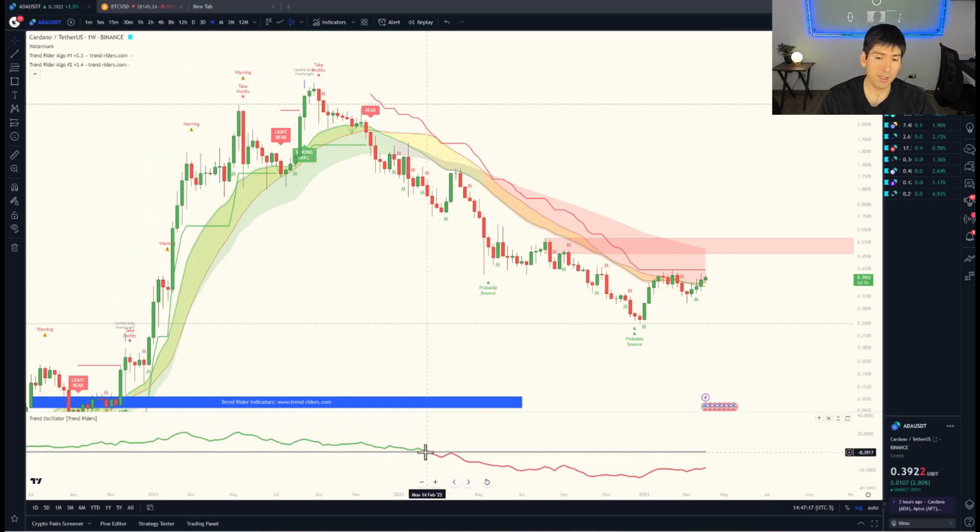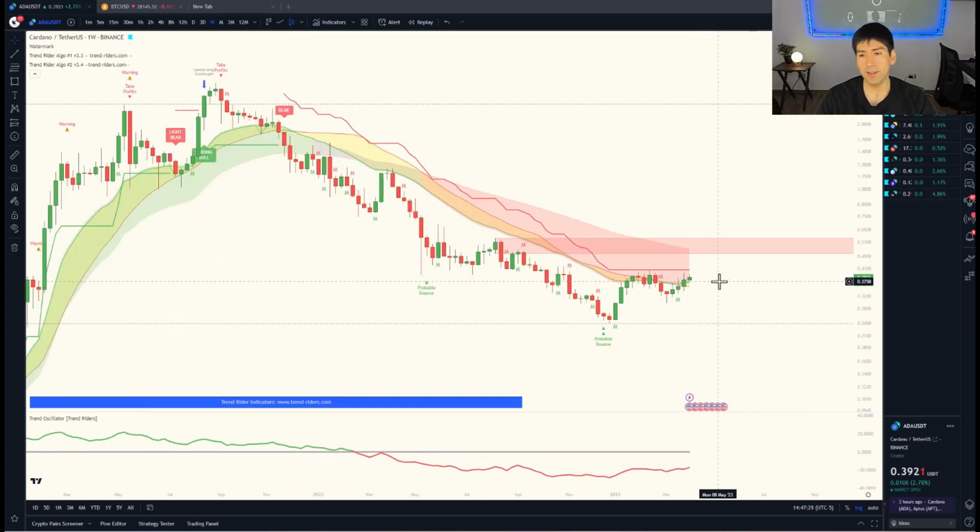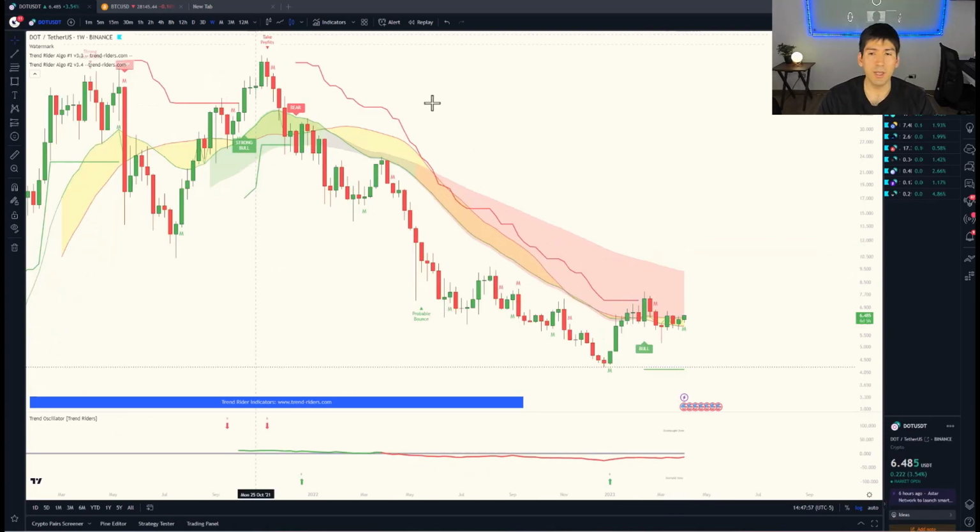The money flow started to curve up for ADA, but it seems that it still has a little bit of room to go. So for ADA, I am waiting for this resistance to be broken to add to my positions. The next one I'm looking at is DOT.